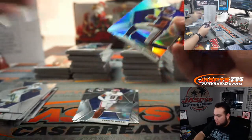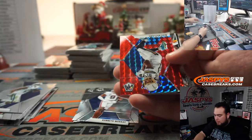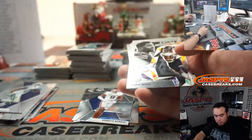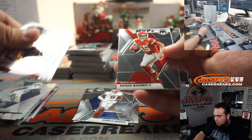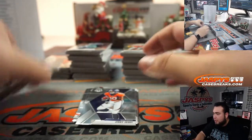Justin Jefferson. Silver. Very nice. Mike Williams. Mahomes MVP. Jordan Love. Justin Jefferson. Jerry Jeudy. Well, Penny Sleeve those as well, guys.